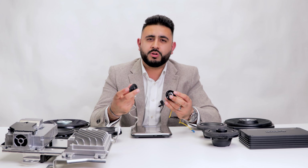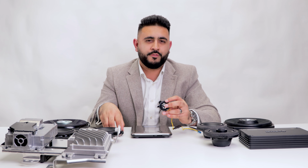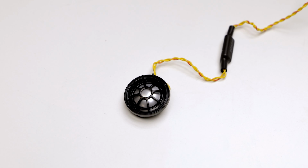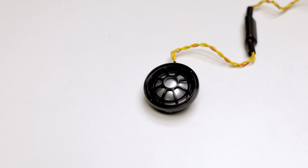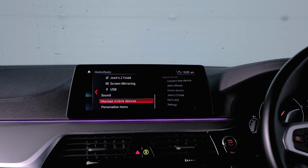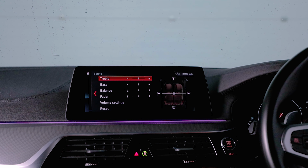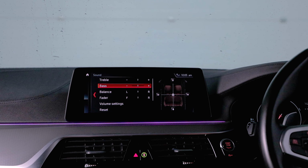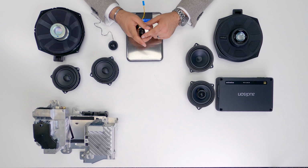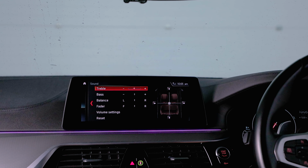The product is only as good as the control you actually have and the way the installation is done. So this component, how much control do you actually have of this tweeter through the factory settings? So if you have a stock radio or even an aftermarket radio for that matter, you go into sound settings on your stock BMW, all you've got is balance, fader, treble. Some people like this M2 have Logic 7 surround, but very, very limited in terms of control. You can increase and decrease the treble.